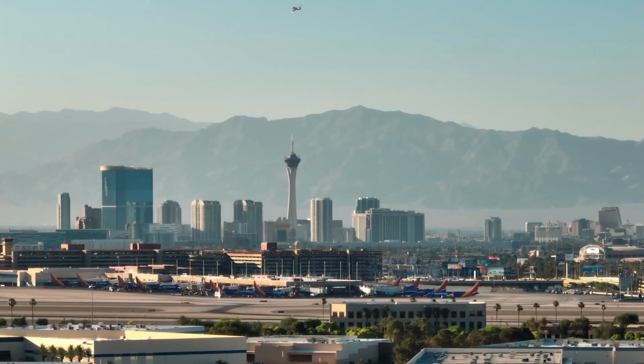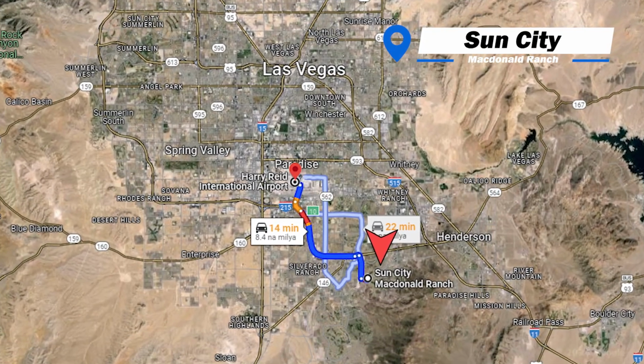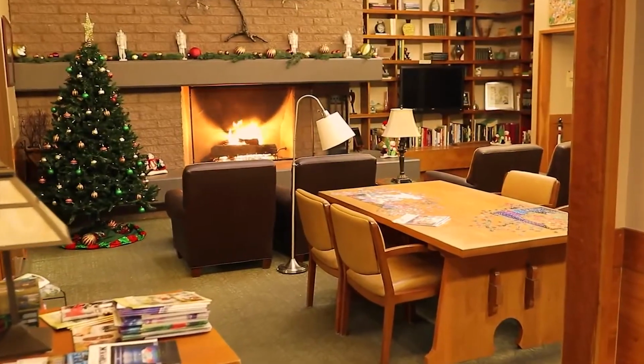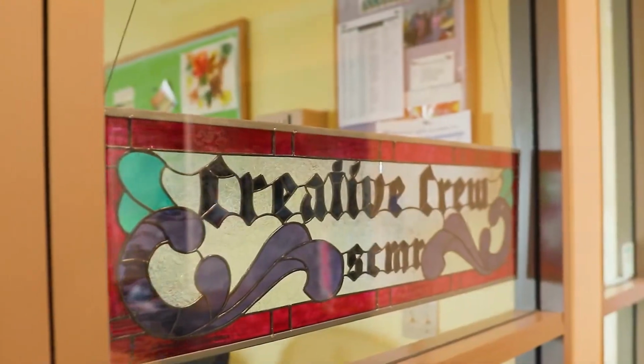So getting to the Strip and the airport is only going to be maybe about 15 to 20 minutes, which isn't too far. There's lots of amenities and a fitness center within there as well, and loads of different social clubs as well. There's a crafts room in the community, which is also good to keep, as I touched on in the last point, when I get to that stage of life, I want to keep my mind active as well as physically active. So a craft room is definitely going to be something, even though I'm not quite crafty, I would probably enjoy when I get to that stage of life.